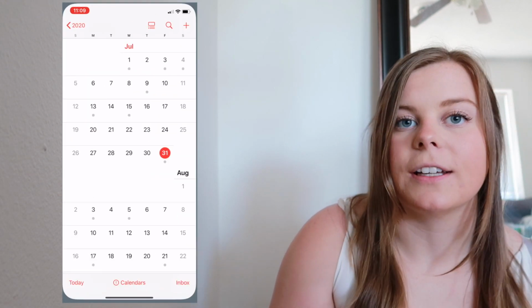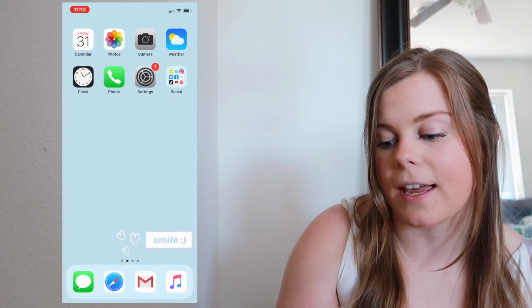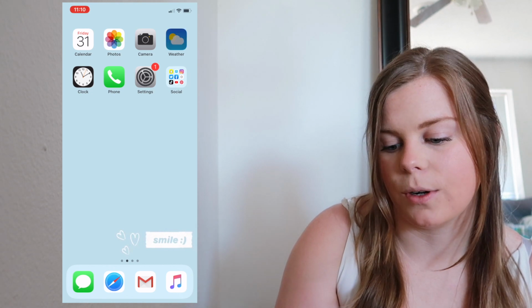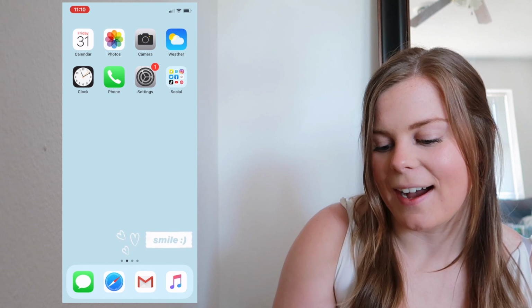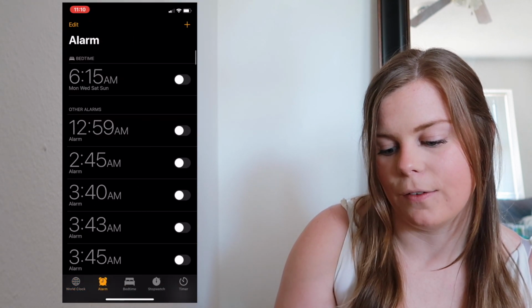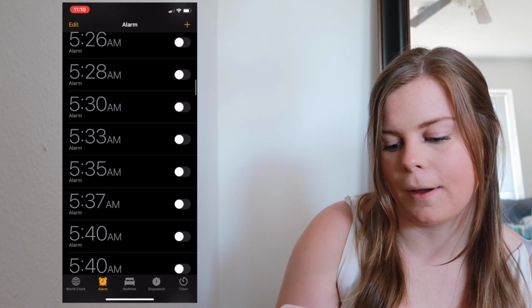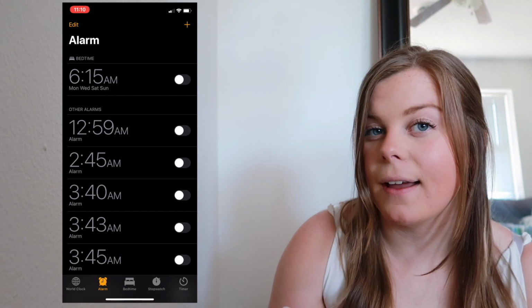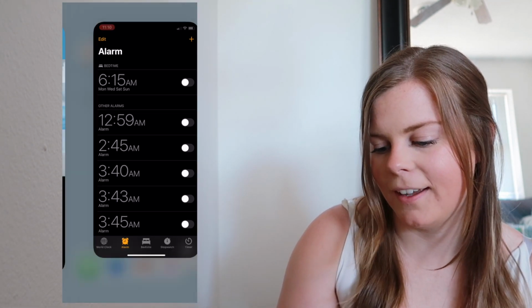Okay, so obviously I have a calendar. I feel like I don't need to get into that. Photos, same thing. I have a lot of photos on there. Camera and the weather app I actually go into all the time. I probably shouldn't show everyone where I live. Clock, I have an absurd amount of alarms, and I wonder why I have an alarm from 2:45. I feel bad for that version of Courtney that had to wake up early.